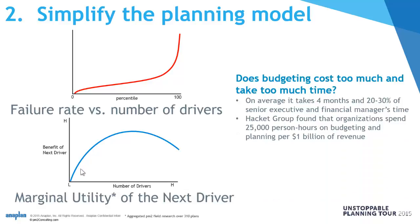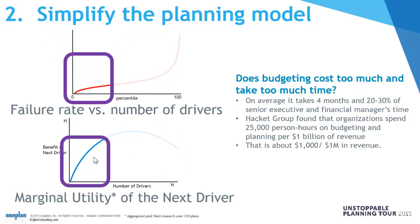The Hackett Group found, for example, that organizations over $1 billion spend about 25,000 person hours per $1 billion of revenue. What that equates to, if you figure about the average fully accrued cost of a person, is about $1,000 cost per $1 million of revenue, an exorbitant cost. What we should obviously do is just focus where we have great value on the few drivers that have incremental value to our overall business.